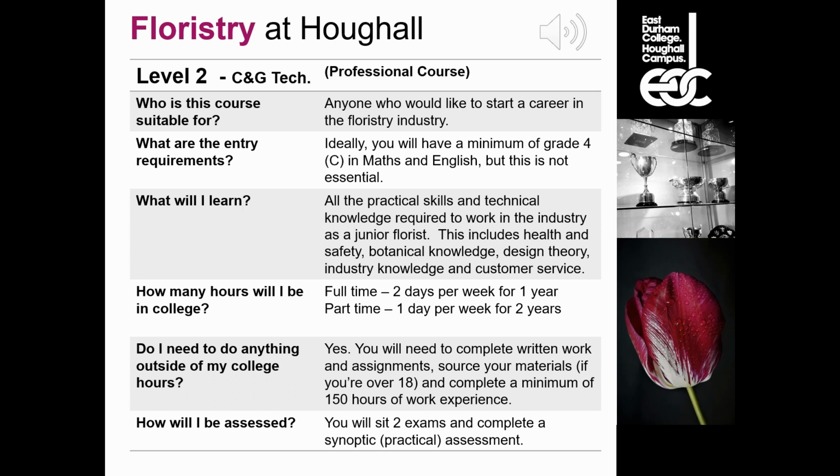So what will you learn on this course? This is a really broad course where you'll get a really good base for all of the basic things that you need to know in floristry. So you'll get all the practical skills and technical knowledge required to work in the industry as a junior florist. This includes health and safety, botanical knowledge, design theory, industry knowledge and customer service, along with a whole load of practical skills that you'll learn.